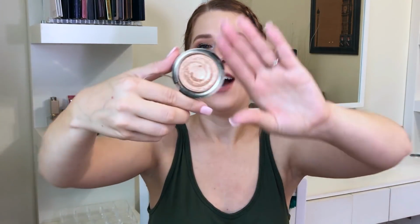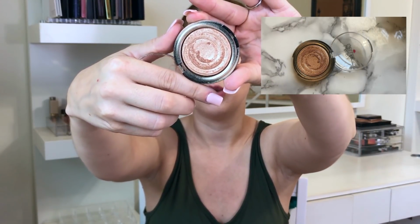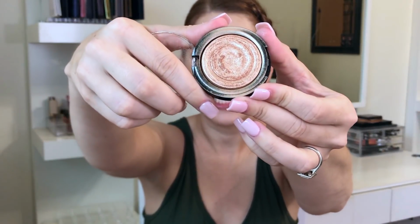Now, I have been using the heck out of this Laura Geller Gilded Honey. This is the Gelato Swirl Illuminator, the highlighter. I've been using this with a fan brush, so I can really see a dip in the middle where the fan hits. I don't have any pan yet, but I definitely feel like we're gonna get there. I feel like it looks messier for sure.